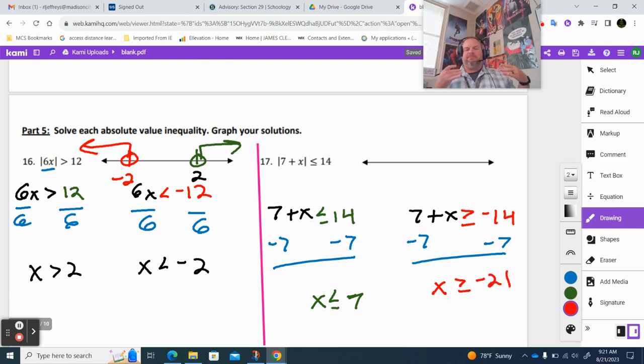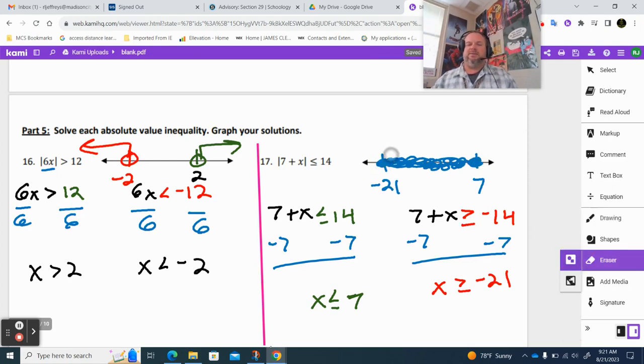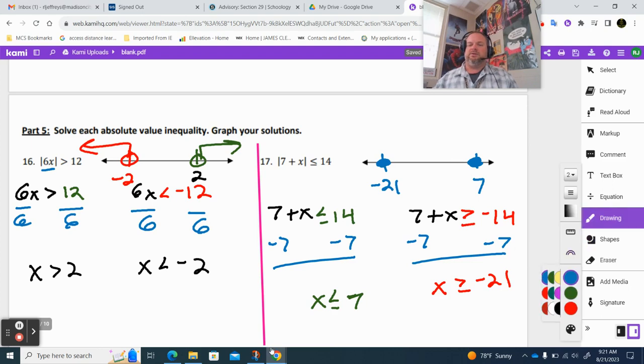All right. So, believe it or not, this is an and statement here. We have negative 21 and we have 7. They're both going to have closed circles. The only reason I know this is an and, this one says less than 7, so this is going this way. And this one says greater than negative 21, so it's going this way until they collide. So it's all the stuff in between. And if that is too hard to read, or you don't like it being that messy, you can connect them. Now it connects.